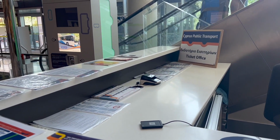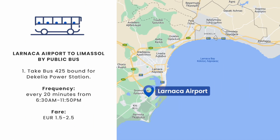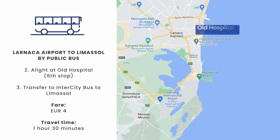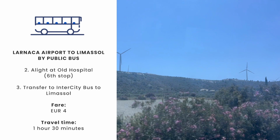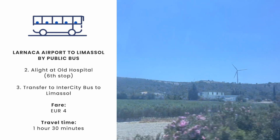The lady at the counter explained to us how to get to Limassol by public bus. According to her, from Larnaca Airport, take bus 425 bound for Dekelia Power Station. A bus leaves the airport every 20 minutes from 6:30 a.m. until 11:50 p.m. Fare is 1.5 euro during the day and 2.5 euro at night. Get off at the old hospital, which is the sixth stop from the airport, and then transfer to the intercity bus to Limassol. Bus fare is 4 euro and travel time is 1 hour and 30 minutes.